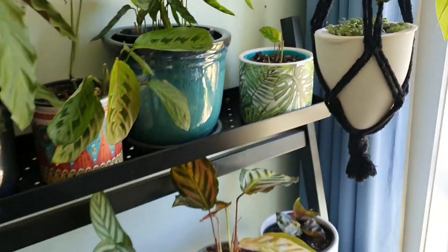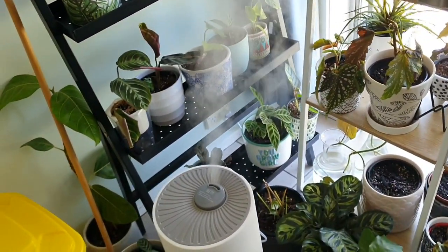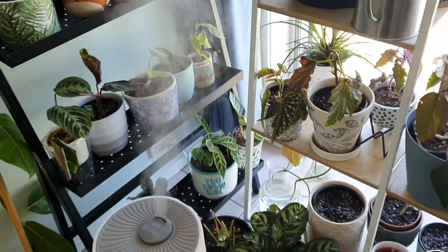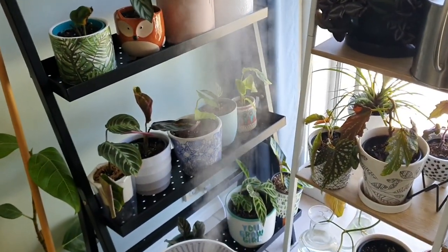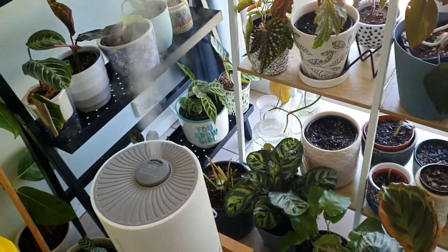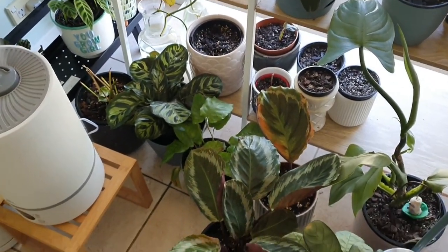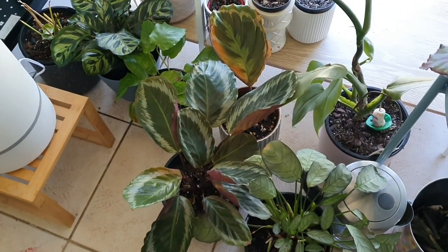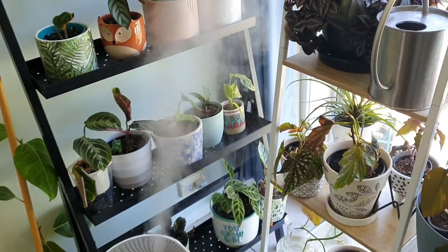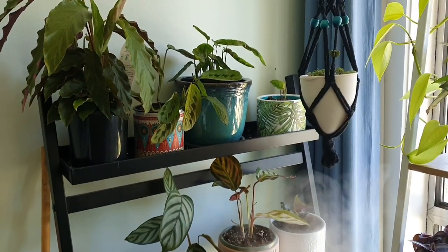So, as you can see, my Calatheas took a really hard hit thanks to spider mites. And I tell ya, pay attention to your plants. Don't take two weeks off from paying attention to your plants, and make sure you inspect them closely, especially if you get new plants. Make sure you check them for pests and don't just throw them into the collection and hope for the best, because pretty sure that's what I did, and that's how I ended up with the brutal spider mite attack of 2020.